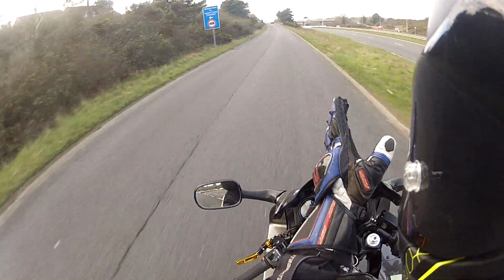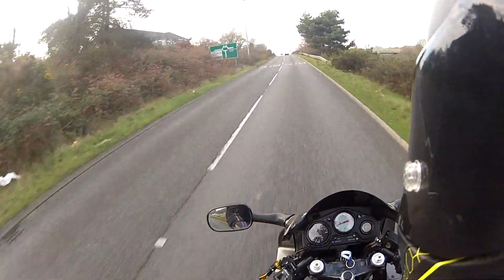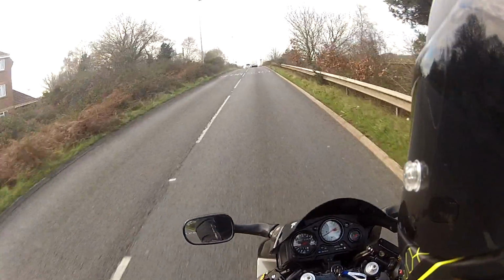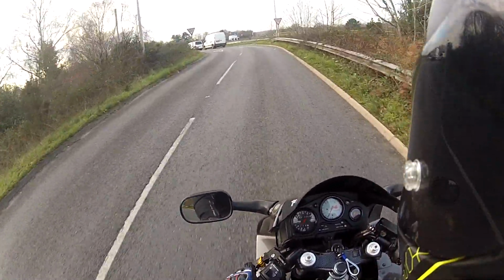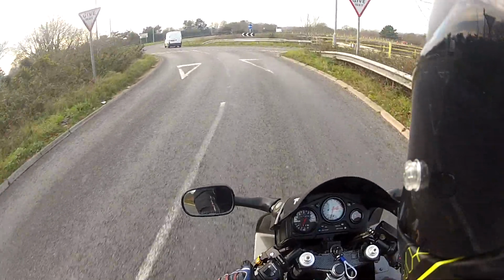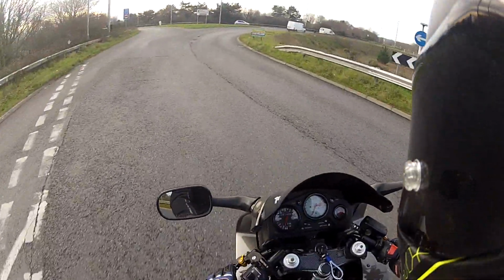I'm looking way towards that van now. I'm constantly looking right up there. So slowing down for a roundabout now, front brake on, and a bit of back as well, I tend to do sometimes. Going down the gearbox into second gear, looking right, all clear, so we don't even have to stop.